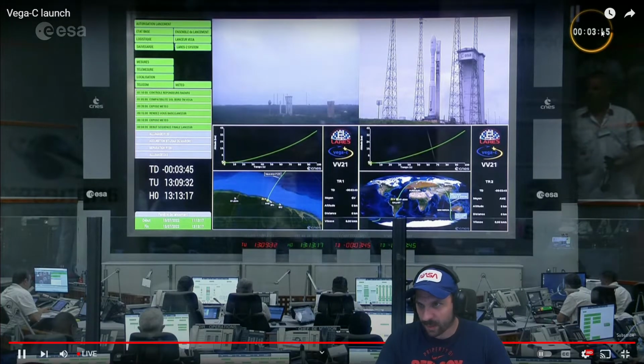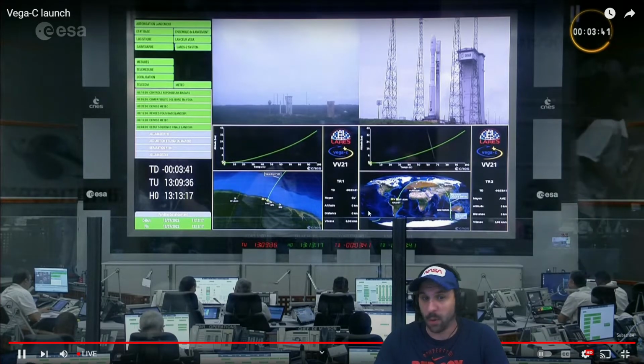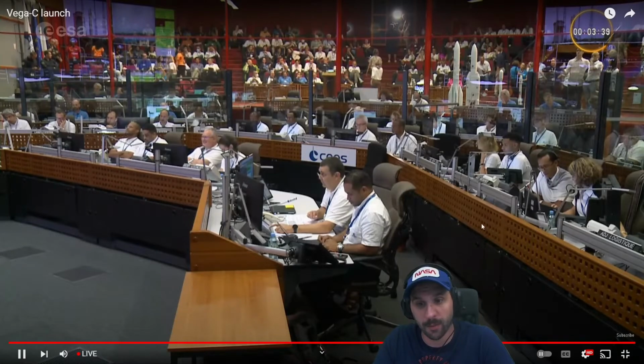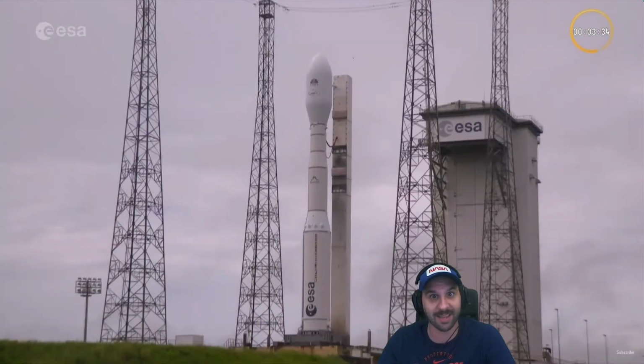Okay. They're running Vega-C.exe. It's really not. It's not Windows. Most rockets use Linux. If you really want to know, they don't use Windows. You don't need an update mid-launch. You know what I'm saying?